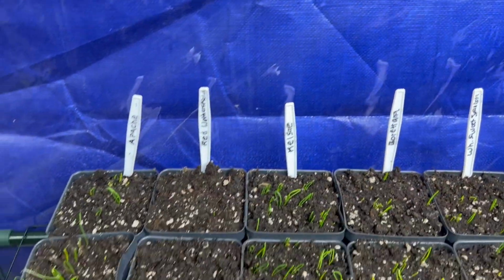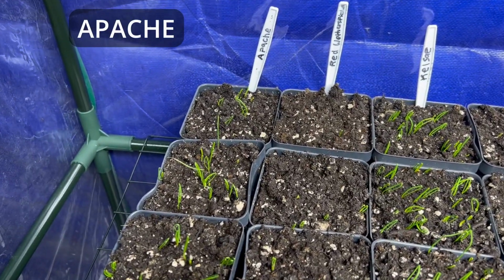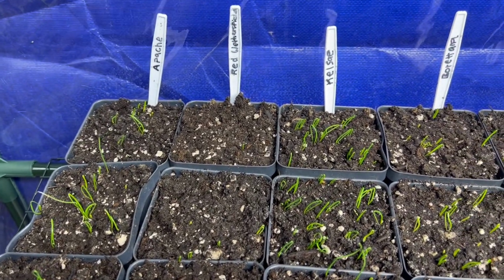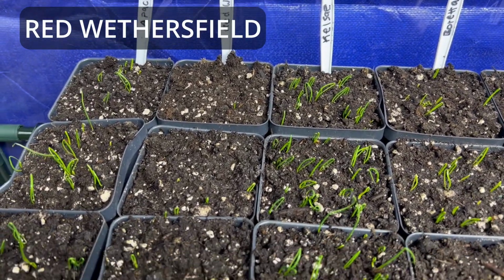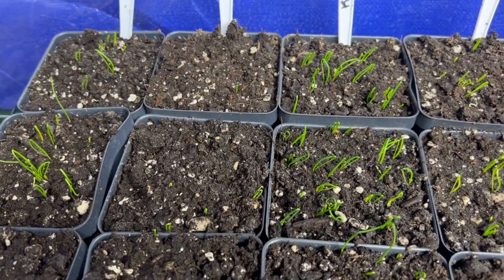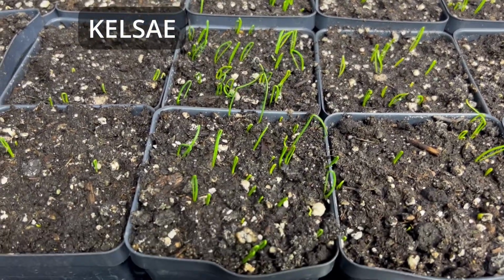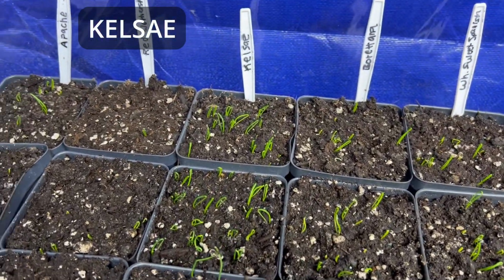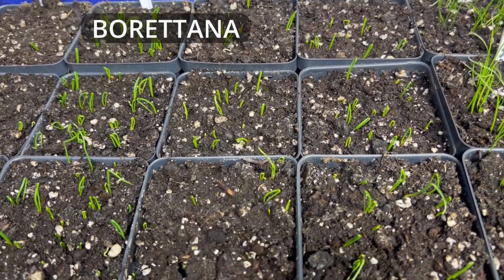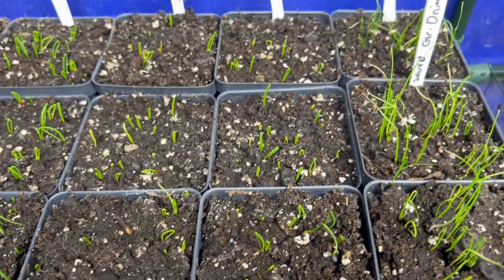I only have a few trays going, but here we have our onions and everything's coming up pretty good. These are Apache, which are like a scallion green onion, but they have a little bit of purple to them, red. Next we have our red Weathersfield onion. The germination hasn't been so good on that, but again, they're still popping up, so we just have to wait. Kelsey, really good germination with these guys, a nice big onion. Then we have the Borentana, again, not the best germination, but still pretty good. Things are still coming up, popping through the soil, so we'll get more.